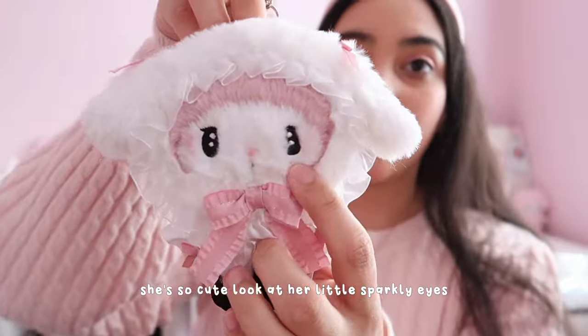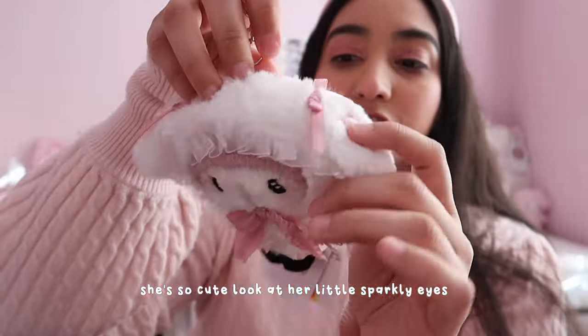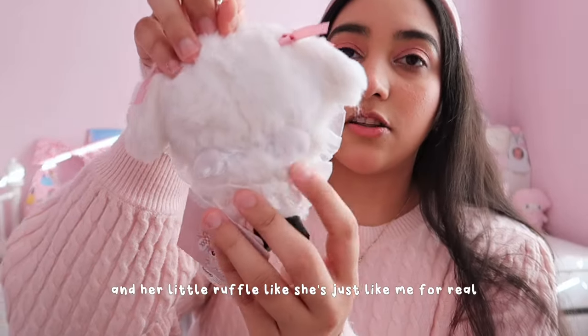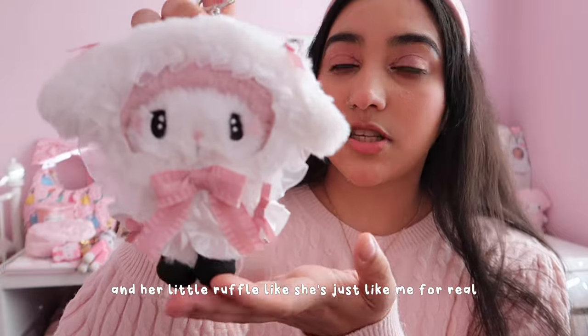She's so cute. Look at her little sparkly eyes. She's in her little bonnet with her ribbons and her little angel wings and her little ruffle. Like she's just like me for real.